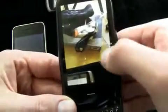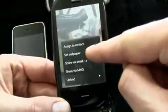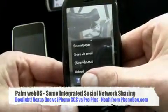And so if I want to do something with the photo, I've got, again, send a contact, set wallpaper, email, MMS, blah, blah, but then I can go upload, and my Facebook account is in there, so I can upload straight to Facebook, which is kind of cool.